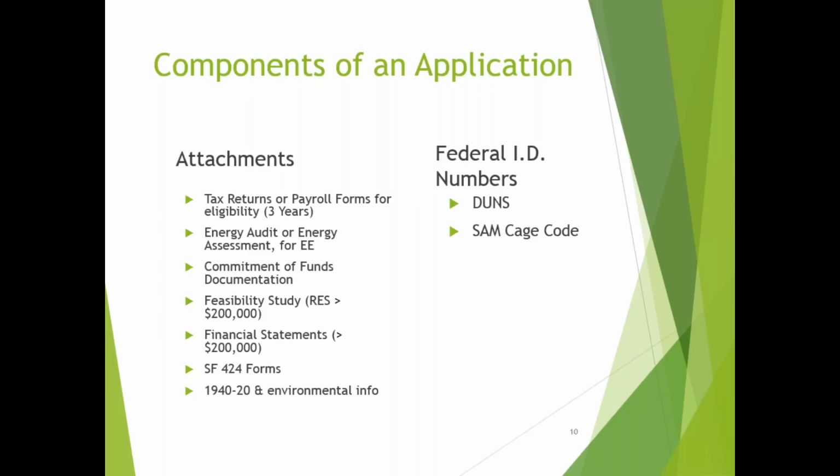And then you need financial statements, which again is only if it's over $200,000. I think that's also to back up where you're going to get the rest of the money because it's probably a lot of money. The SF-424 forms are a bunch of supplemental documents that need to be filled out along with the application.